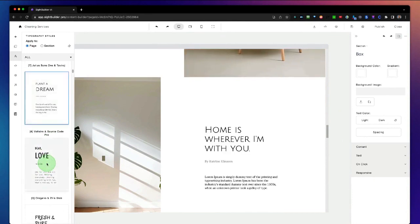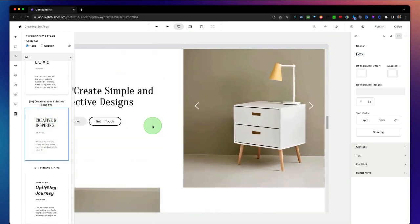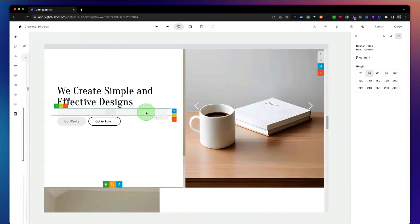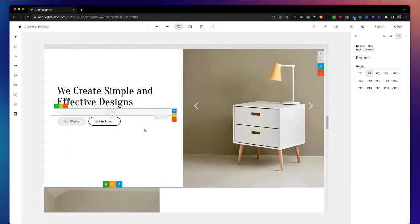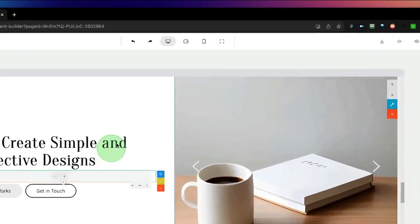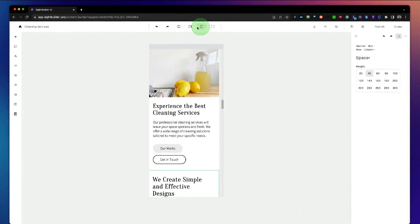Look at this. So we have a ton of different styles here that you can choose from and apply to your whole page. See how easy it is and how easy it is to create professional websites for your clients. Also, it comes with mobile features as well. You can see how this looks on different devices.